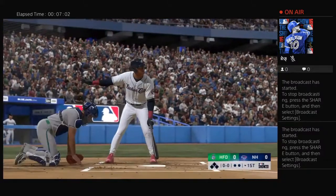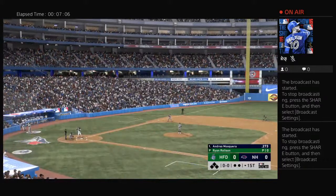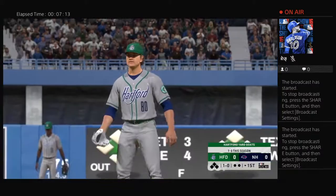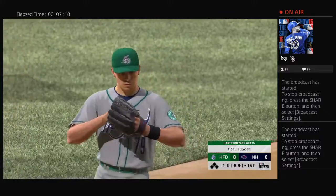So striding forward now, Andres Mosquera. He'll lead things off here in the bottom half of the first. The designated hitter. Now here's the pitch. Andres Mosquera. Fastball just misses. That's ball 1.